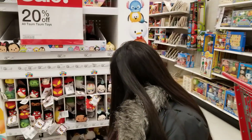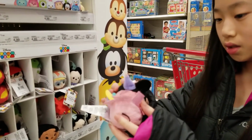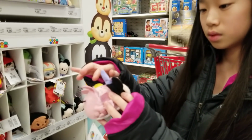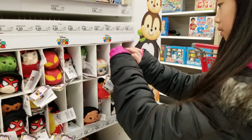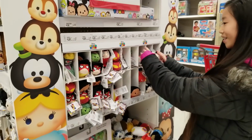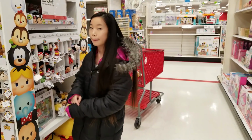So it looks like they got new suits. Whoa, what's this? Minnie Mouse. Oh, maybe the Valentine's. Oh, look, you got balloons. It's cute. 20% off. Oh, no. You don't really collect the Tsum Tsums anymore. Back away. Back away.